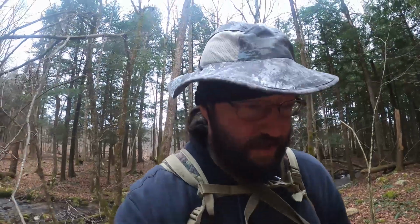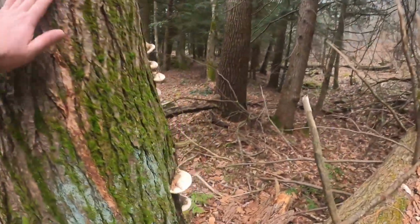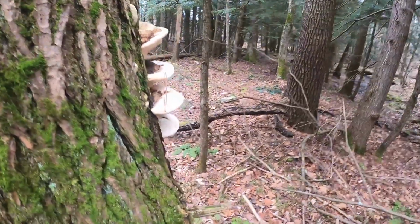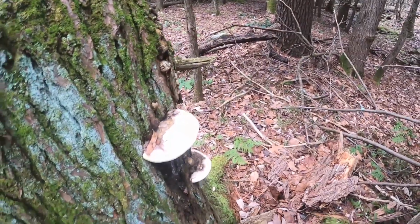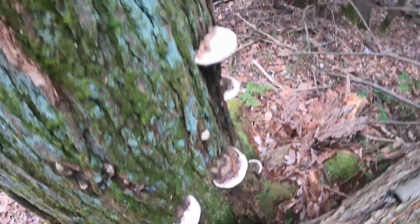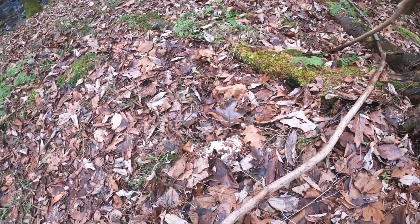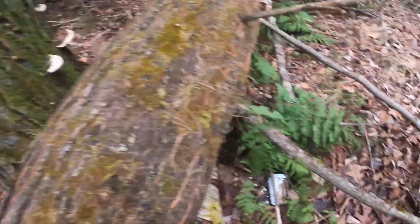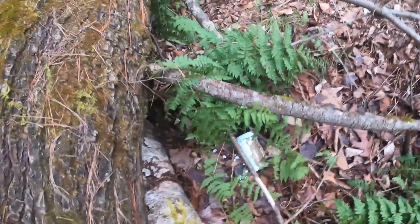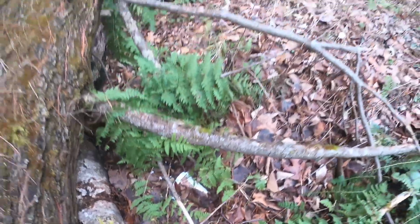I think earlier in the year we stopped at this tree because these were starting to pop. Anyway, if my memory serves, that's what happened, and this is what came out of it. Some kind of belted polypore. I don't know. Is that reishi we found? That's been chewed up. That's different and new. That wasn't here. I don't want to touch it. I don't know where that came from.